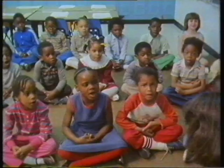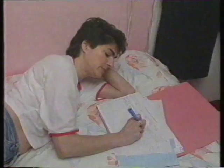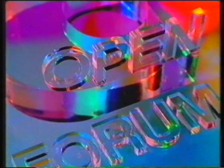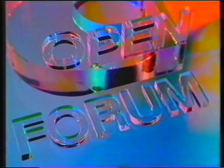And now a look at the highlights in this weekend's lineup of Open University programmes. Explore some of the programmes from the Open University this Saturday and Sunday. There's something for everyone, whether your interests lie in new opportunities for America's black children, understanding mental illness, finding out how social scientists work, or catching up with the latest Open Forum programme.